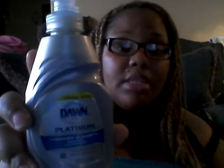So she recommended this Dawn Platinum Power Clean, and this is a dishwashing liquid. I've seen someone else use Dawn also, and it smells really good. It's the Refreshing Rain, and that's exactly what it smells like. Rain. It smells really good, and that is my ultimate favorite scent, fresh rain. I like clean, crisp smells.